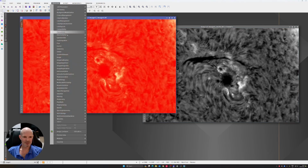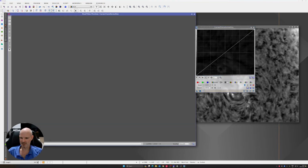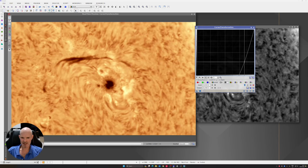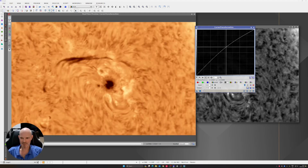So if I go onto the curves now, all processes, curves, transformation, real time. And what we'll do first is I'm just going to pull on luminance, just give it a big sweep so that I can see what areas the mask is going to have the biggest impact on. And you can see it's illuminated on where areas are being affected by that mask.